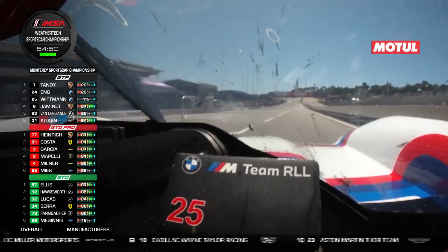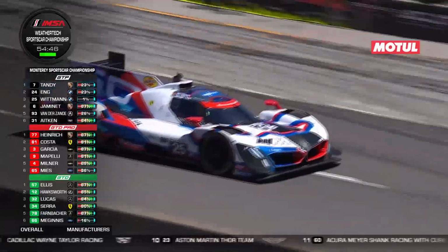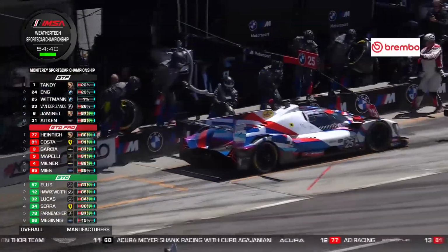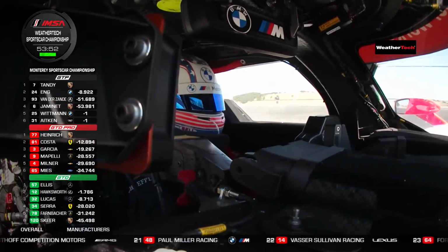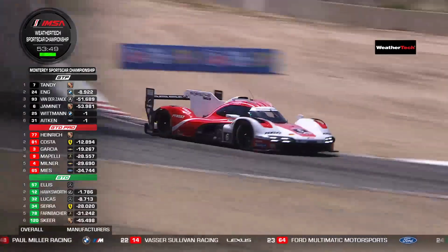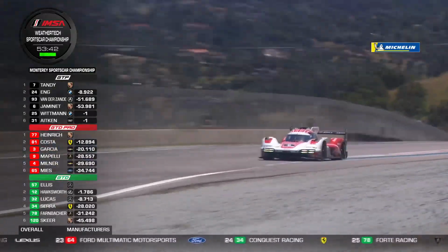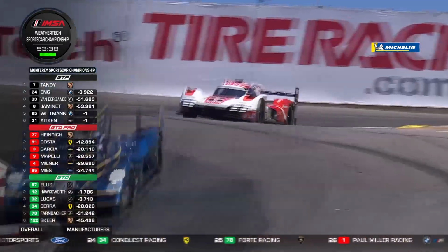In comes Marco Wittmann. That's okay. Yes, that makes sense, Ryan, because he was down into single figures. So now it's a game of chicken at the front of the field between Nick Tandy and Philip Eng. But look at the first flying lap from Mathieu Jaminet of 14.6. That's the fastest lap of the race, and that is half a second away from the race lap record set last year by the Cadillac of Sebastian Bourdais.